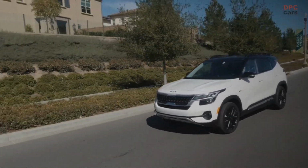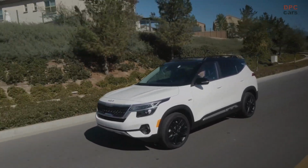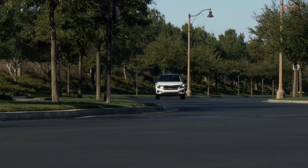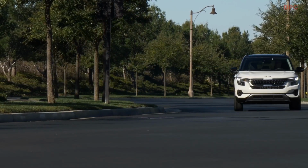The step-up front-wheel drive S-Trim you'll see on the floor a little bit later over there gets many of the standard features that I talked about and is priced in the same neighborhood as the LX. And while Seltos adeptly navigates the great outdoors, you can relax in its refined interior.